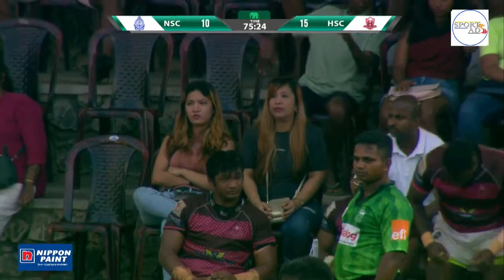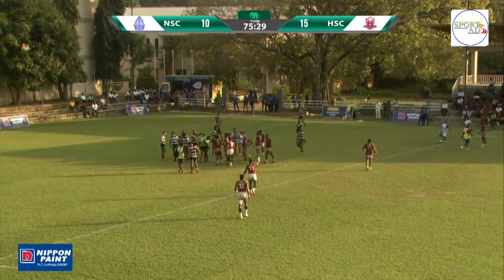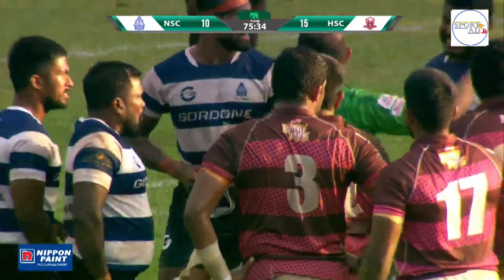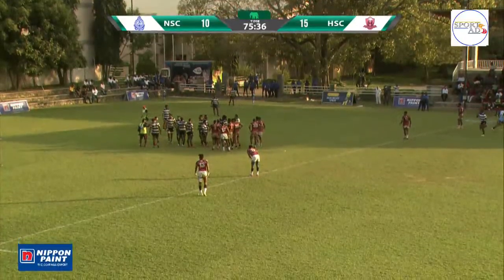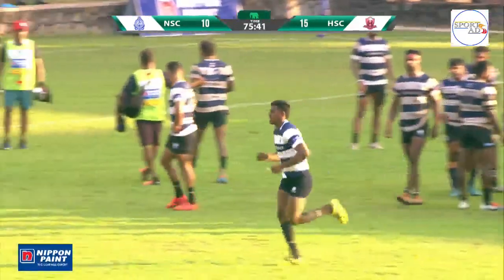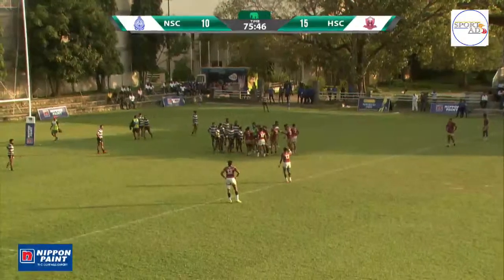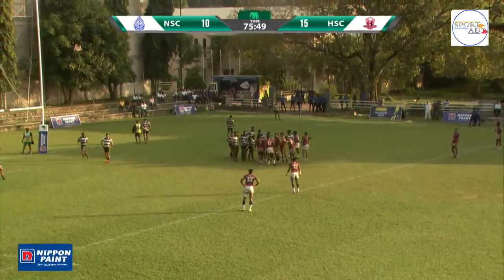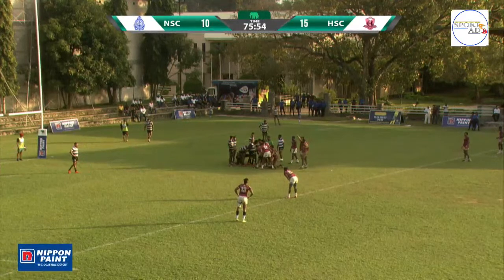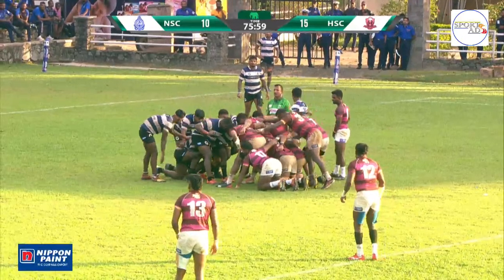5 more minutes into the game, 75 minutes. Navy FC 10 points to Havelock FC 15. Still the game is on. If Navy can score a goal, they can win the game. So here I think Mushin is being replaced. Mushin is being replaced by Kavishka Gayeshan. Mushin had a wonderful game, scoring a try for Navy.